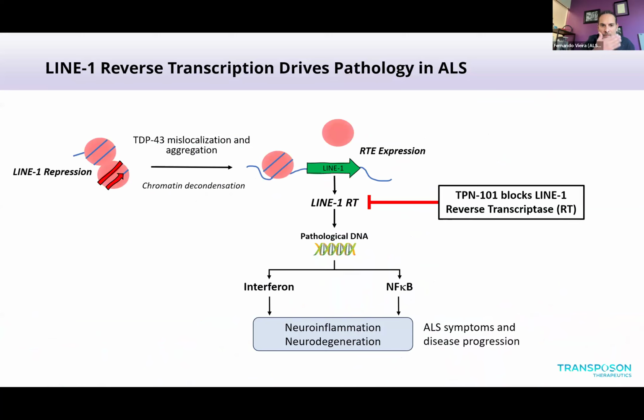No worries. So I think, as everyone is aware, mislocalization of TDP-43 from the nucleus to the cytoplasm is one of the hallmarks of most cases of ALS. One function of TDP-43 in the nucleus is to aid in suppressing the activity of retrotransposable elements, including one called LINE-1. So TDP-43 loss of function is associated with overexpression of LINE-1, which is the only functionally competent retrotransposable element in the human genome.